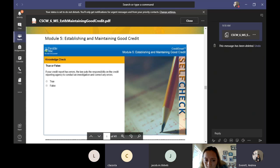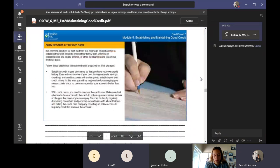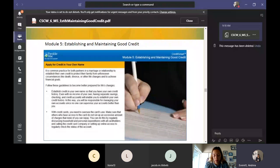Okay. So just remember that the Fair Credit Reporting Act, the FCRA, requires that any information collected by the credit reporting agencies must be accurate. So you have that option to dispute anything that you see that is not accurate. Okay. So, applying for credit in your own name, right?